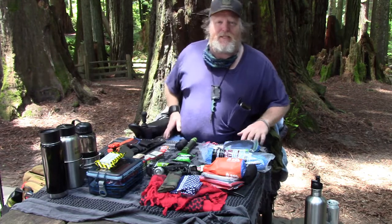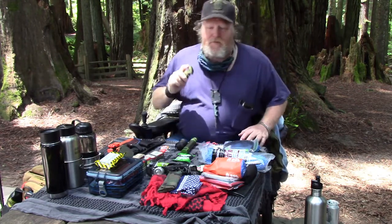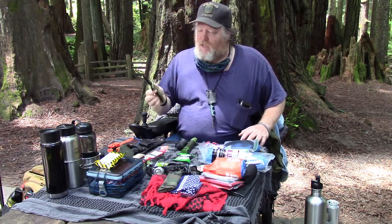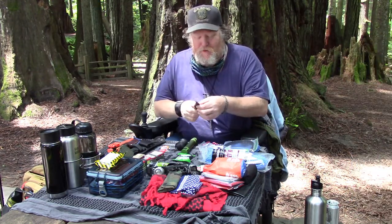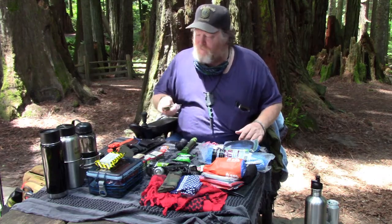It can be as easy as, I've always got a pocket knife in my back pocket. This particular knife I've been carrying for over 10 years. The brand isn't what's important though, but this is just my everyday pocket knife that I always have.